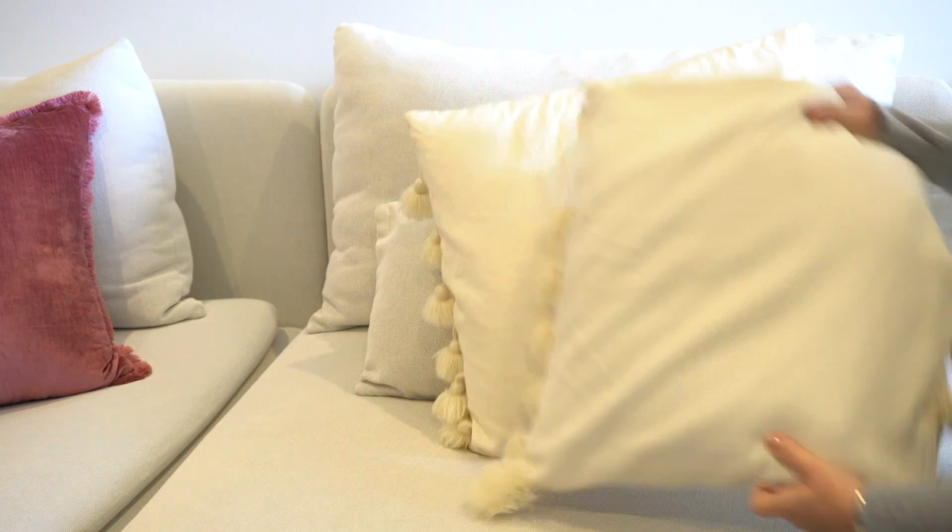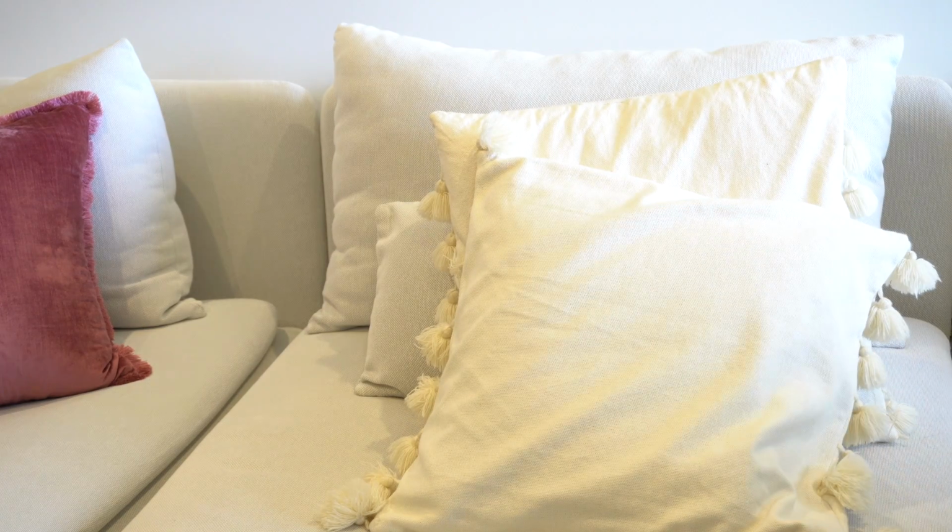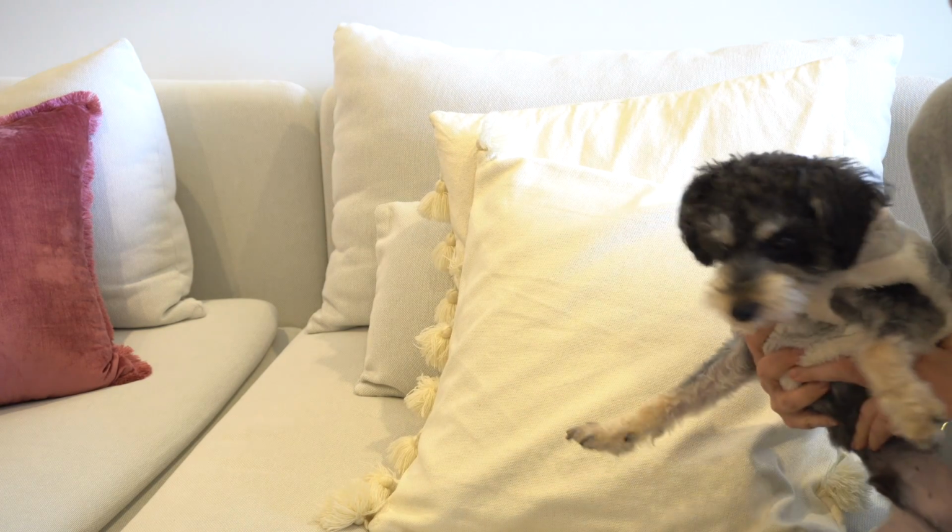Purchase regret. They look pretty cool, they look cute, but I have a pesky puppy who is right here. This is the pesky puppy culprit.